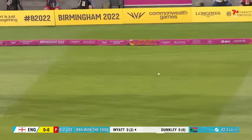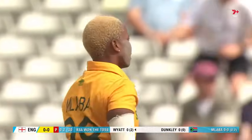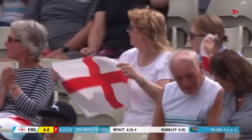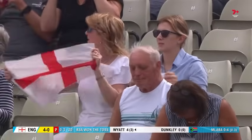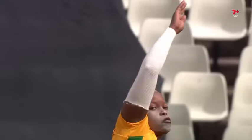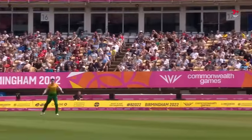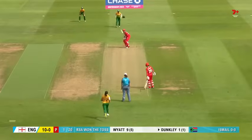Runs to get Danny Wyatt off the mark, not in the most convincing fashion. Well, she won't mind seeing that outside edge. I might want to get a catcher in. One thing Danny Wyatt is doing is taking a leg stump guard because she wants to capitalise and open up the offside. She wants to give herself some room so that she can free her arms and play shots like this. She goes hard at the ball and with no slip, it goes away.